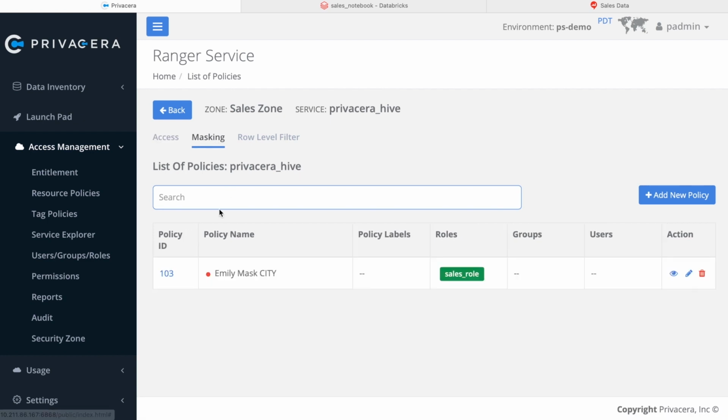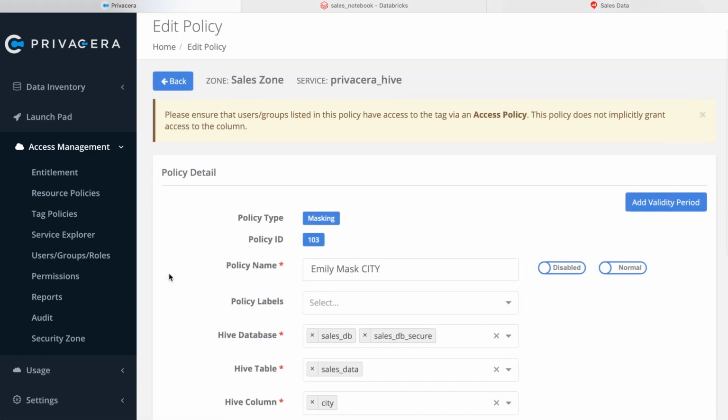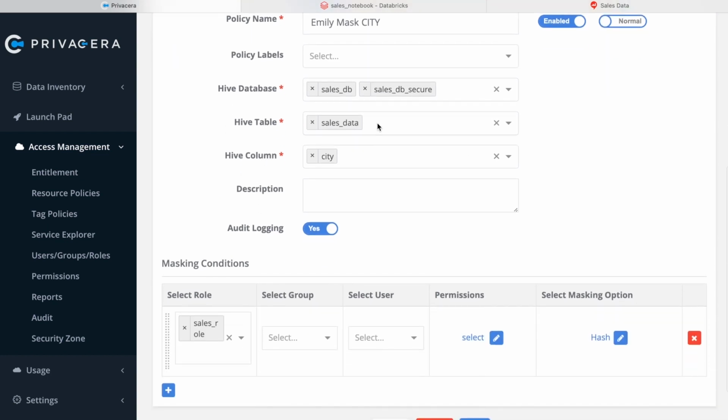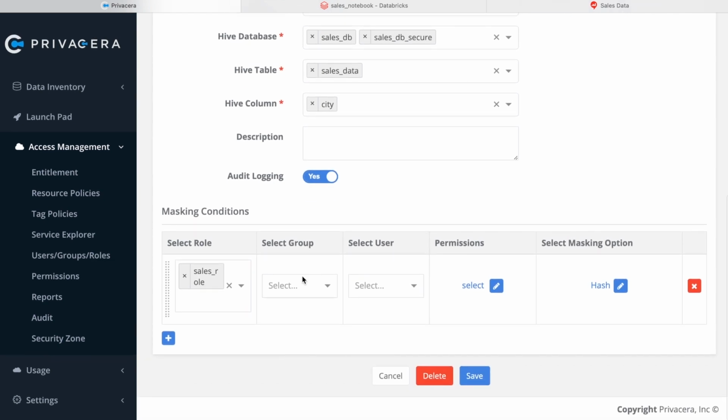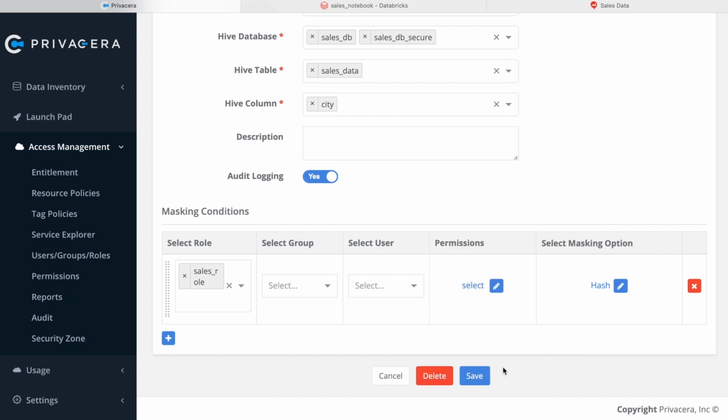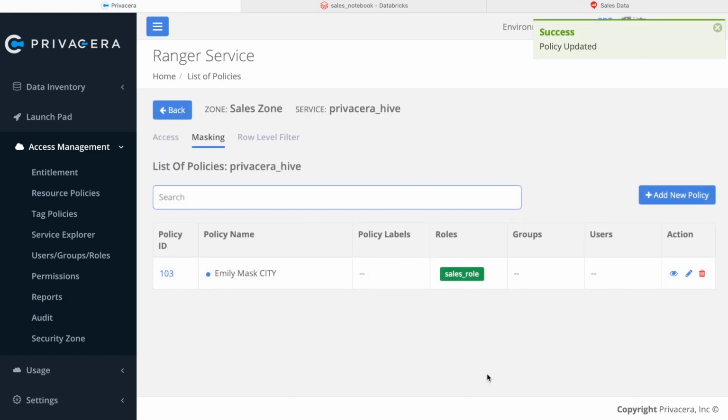So we're going back to Privacera, we'll go to the masking policy and I'm going to enable this policy. Same table, but I'm using the column city. And what I'm trying to do out here is, for the role which Emily belongs to, I'm going to set the hash policy, where you can have different sorts of masking policies, including your own custom. But I'm going to just use the out-of-the-box hash for the time being. So I'm going to save this.